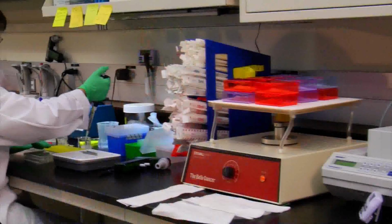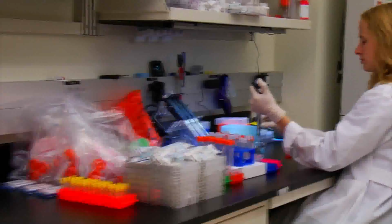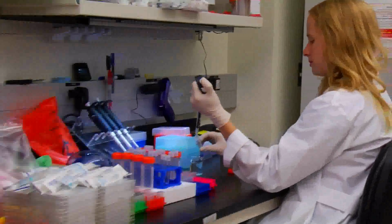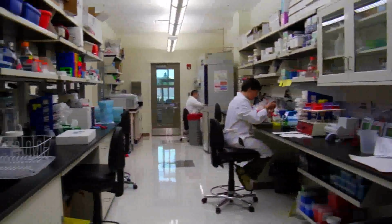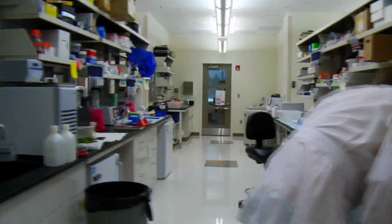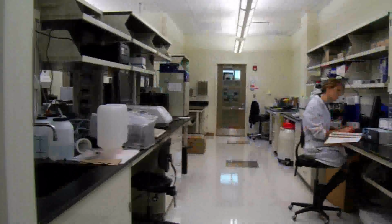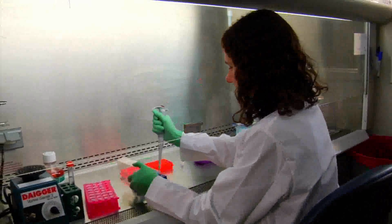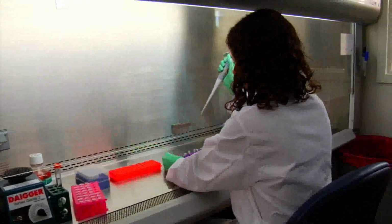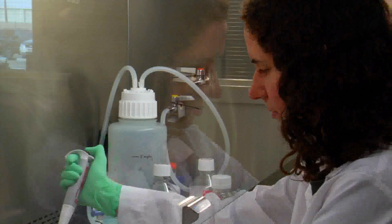And the biosafety level 2 laboratories in the Integrated Research Facility have been designed extremely well. It's a relatively new open concept where the laboratories of one investigator are really contiguous with the laboratories of another investigator, which promotes collaboration and interaction between the different research groups. This concept has become extremely important in biomedical research over the last 10 years or so.